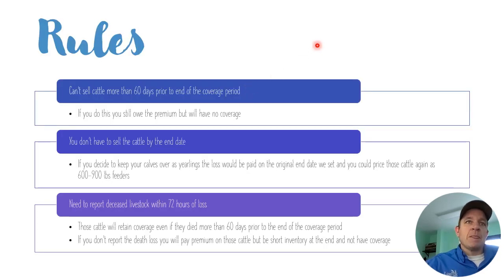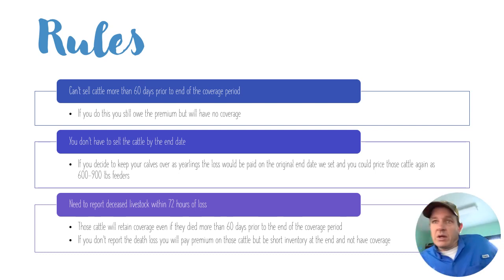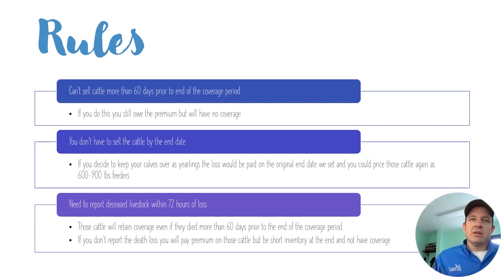So here's just a few of the rules that are important to understand before you get into this. You can't sell those cattle that we're insuring more than 60 days prior to the end of the coverage period. So let's say that you had told us I was going to market my calves in October, but then we get to June and it's really dry and you want to sell the cows and calves off at that point. If that was more than 60 days prior to October, which that would be, right, you would still have to pay the premium on this, but would have no coverage because you wouldn't have the animals to prove in the end that you own them within 60 days at the end of the period.